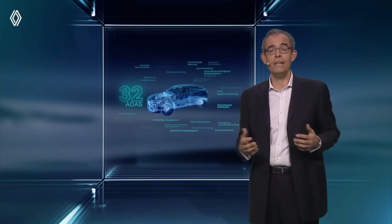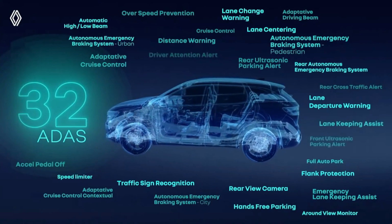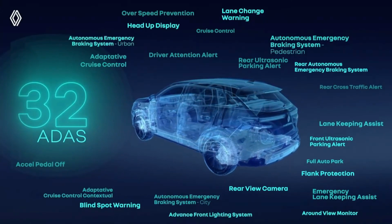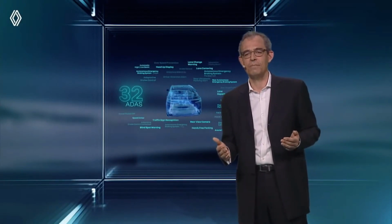Also, technology lies in driving aids. New Austral offers not less than 32 ADAS, several genuine Renault. Let me give you a few examples. First, active driver assist, which automatically adjusts to the speed limit and road profile. It is the latest contextual autonomous driving system.